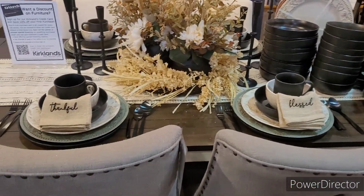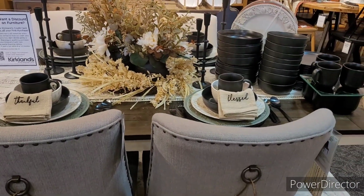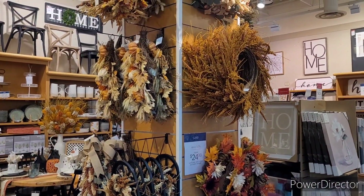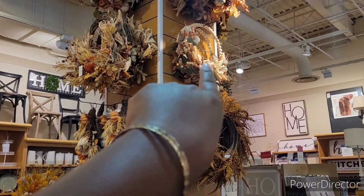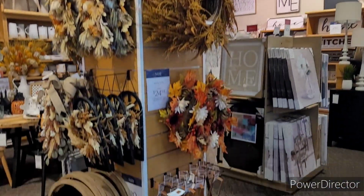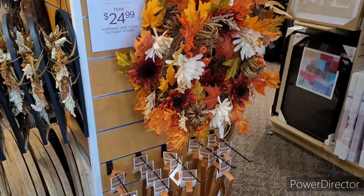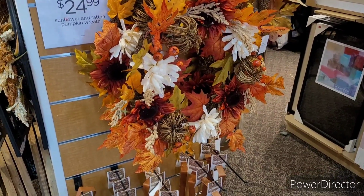Oh, wow. I love how they have it set up. Really pretty, y'all. All right, here's some more decor over here. Wreaths and swags. Look how they did that beaded one right there. Y'all see that? Get you some inspiration. Sunflower and rattan pumpkin wreath, $24.99. That's not bad. Let me get over here and see what.